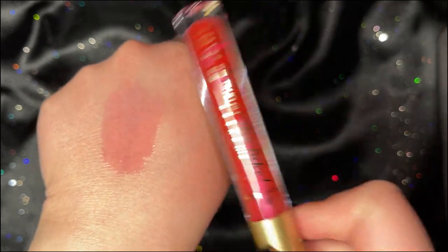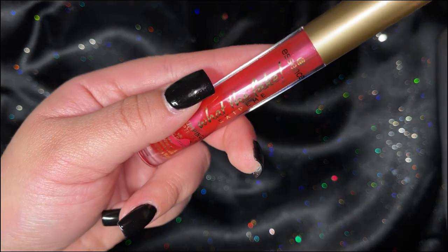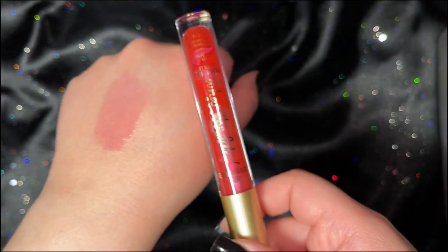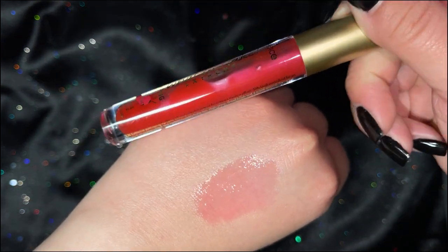100%, you'll see the difference with this. For the price, I'm going to continue buying this forever. I already have another box new. This is my third one, and I already have another one. I also gifted one to my sister. She loved it. The color of this is so beautiful.